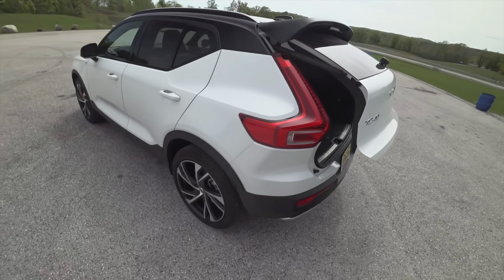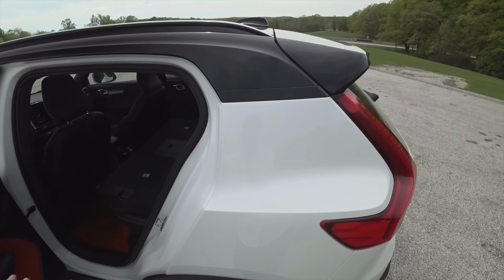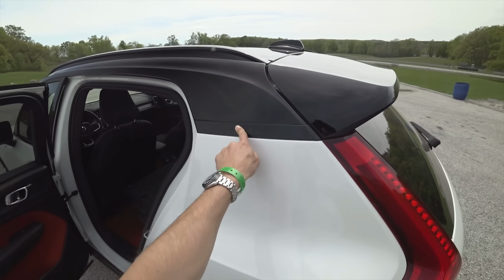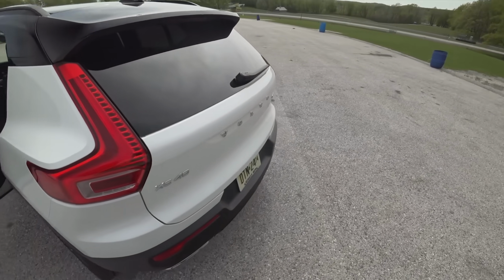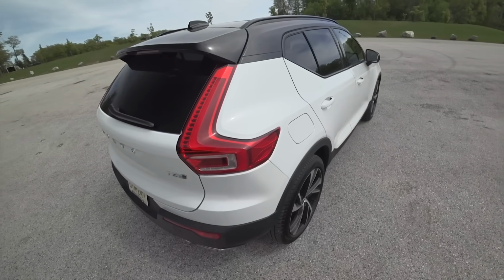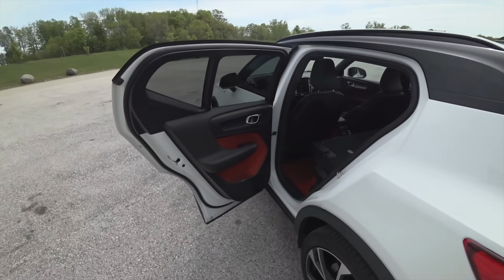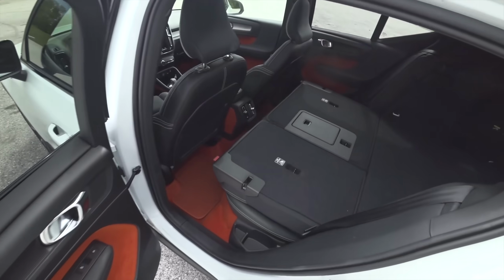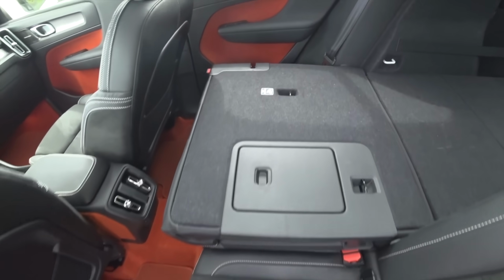Automatic tailgate. And just some neat little features throughout on the exterior. You've got this R design logo right there, really gorgeous taillights, and just some neat individual details on this Volvo XC40. Of course, you can see on the interior, let's fold these seats up here just so we can have a seat in the back.